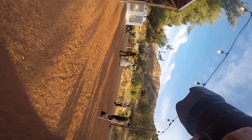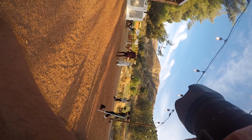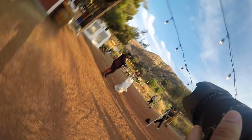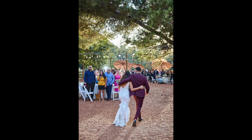I get the shots. I take a lot of shots. Here she is smiling, perfect. There isn't anything behind her that's too, what's the word I'm looking for? Standing out, just ruining the picture. So here they are. Like, that's the backside of them. Super cool. People are laughing, people are having a good time.